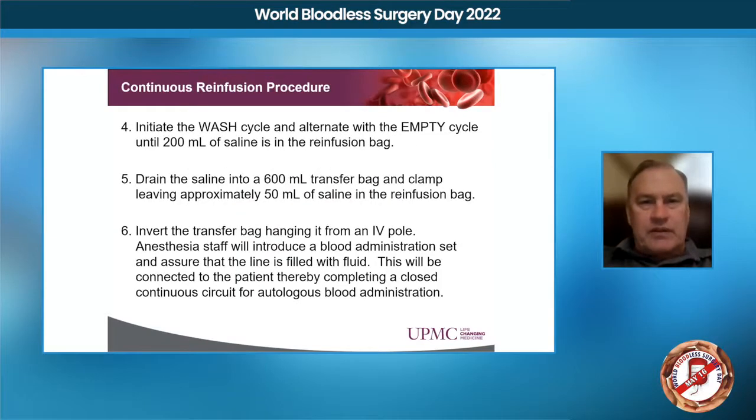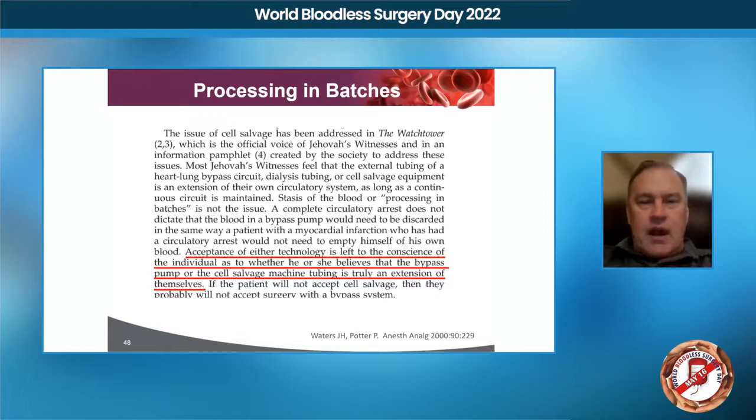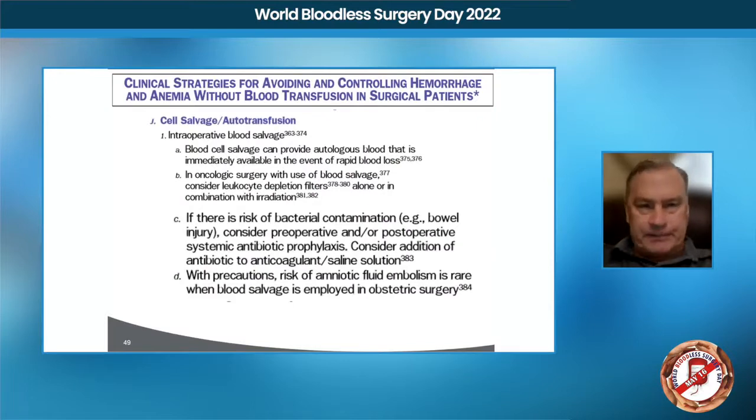This is how you do it, and I'm going to skip through this. This will be available online. But I've investigated the need for a continuous circuit with the Watchtower, and they tell me there is no doctrine that requires a continuous circuit. It is left to the conscience of the individual whether they believe the circuit is an extension of themselves. Generally, when a patient requires this, it's significantly more difficult to provide this care, and we usually bring in our lay liaisons to talk to patients about this when they require or demand it.